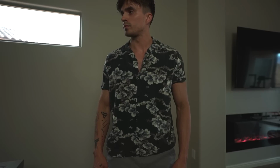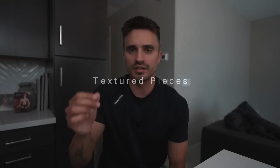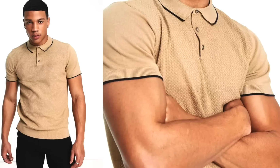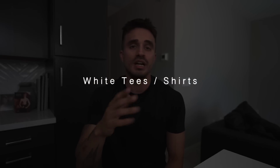Now, if you're not too much into patterns, you could experiment with different textures. Wearing pieces that have an unusual or a very distinct texture can add a lot of class, I guess you could say, and it can really provide you with that more mature, sophisticated presence as opposed to those more youthful, energetic, playful patterns. White tees are perfect for the summer, especially if you got that nice tan going on. You got that contrast between your clothing and your skin. Makes you seem like you're a little more tan than you actually are.